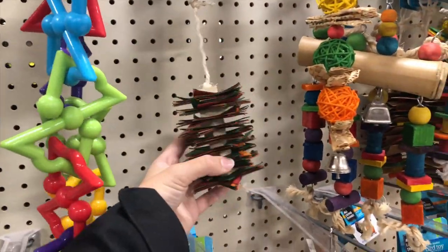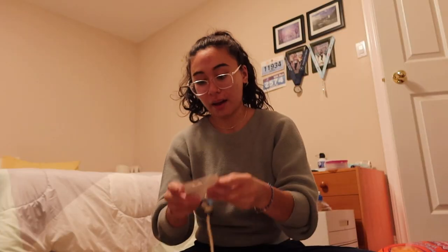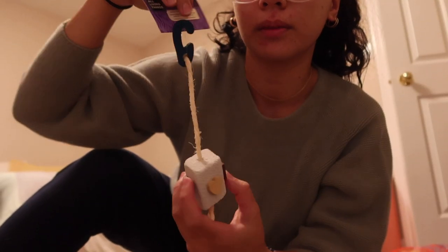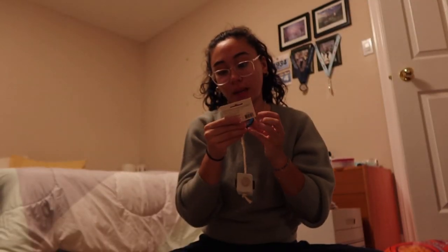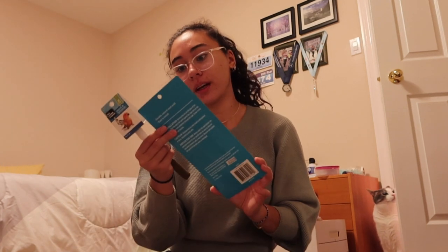I want to try to litter train them. I got this corner litter box, and I'll put a different kind of substrate. I got this fuzzy hut, and I'll hang this. I have this little pumice chew block. This is ideal for rabbits, guinea pigs, chinchillas, and rats. I got natural willow chews. I also got some of the things that you screw onto the wire and they stick out. Wow, I really know my stuff.